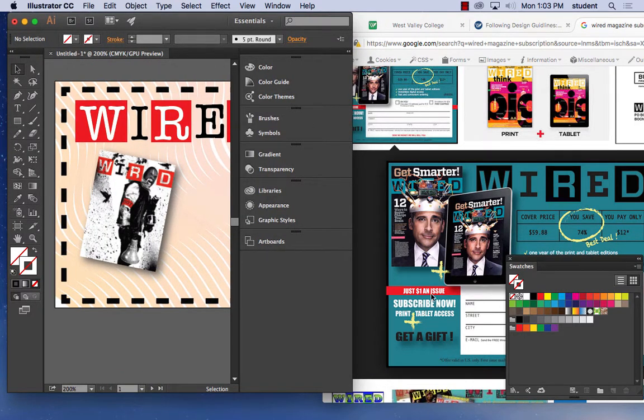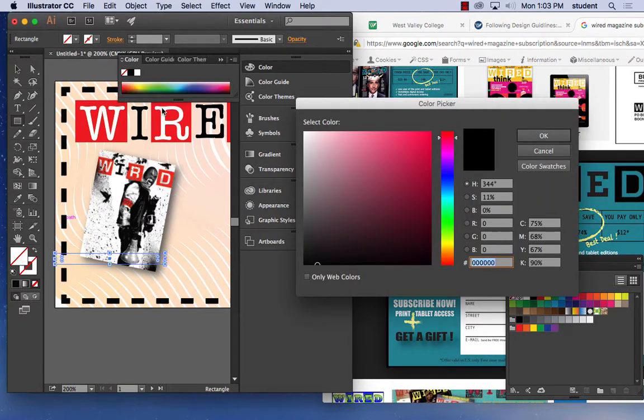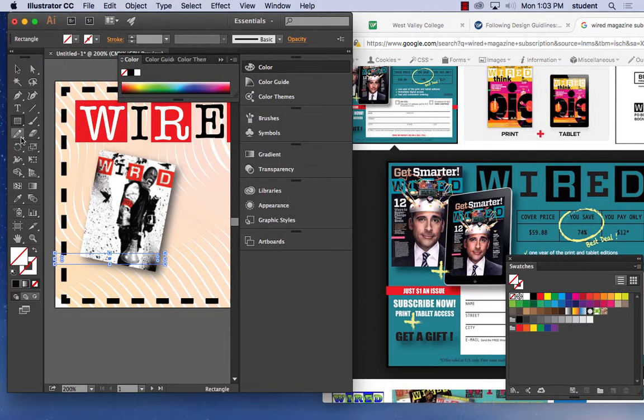Okay, again, you can see there's some examples here, so maybe I'll put a little red ribbon that goes along the edge here. And make that red, same red as this one over here. And maybe put some text in there.